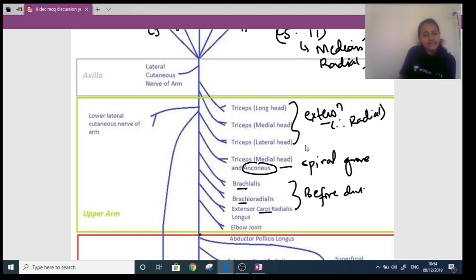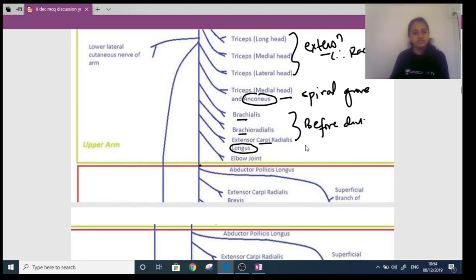So your ECRL, extensor carpi radialis longus, is above the division, and your extensor carpi radialis brevis, ECRB, is below the level of the elbow. That means it comes from the posterior interosseous nerve after the division.